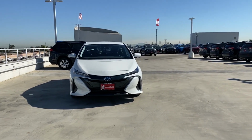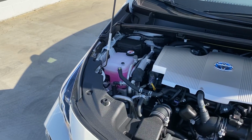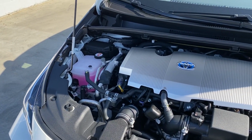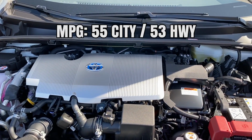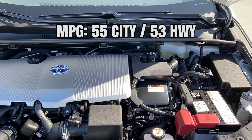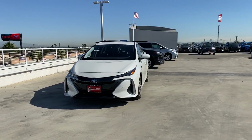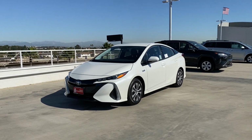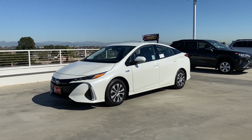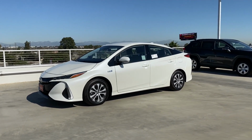So powering the Prius Prime plug-in hybrid is that 1.8 liter 4-cylinder hybrid system putting out 121 horsepower. Its MPGe rating is 55 in the city, 53 in the highway, and that's what's super important for you to know. Driving it is the eCVT and electric motor pairing, and I'll talk a little more about the drivability and its drivetrain and how all that stuff works in the driving portion of this review, so stay tuned for that.